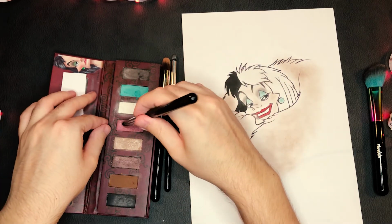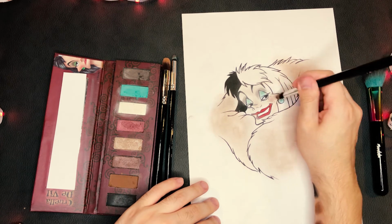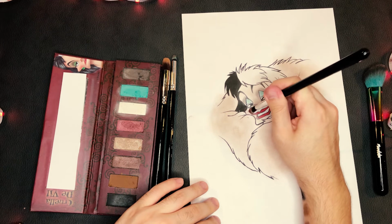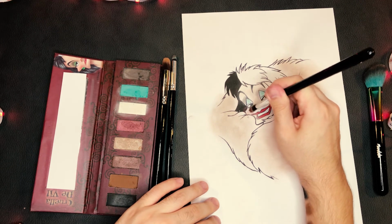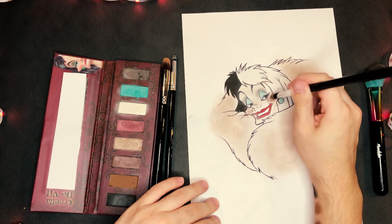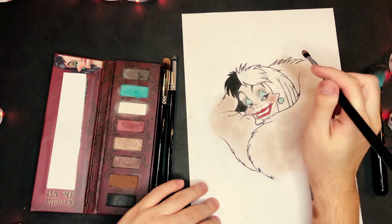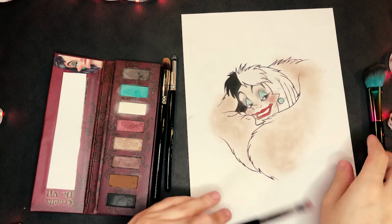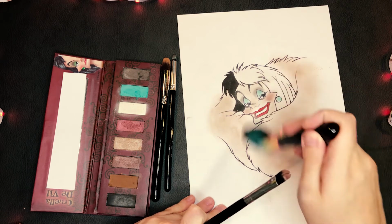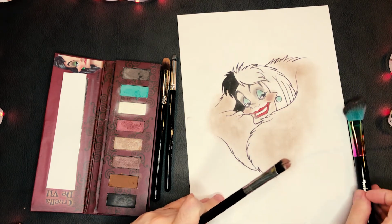First, let's give her some cinnamon cheeks. Well, Cruella has decided to go a little overboard with the blush today. But this has given me the idea that I needed to make her coat a little different.